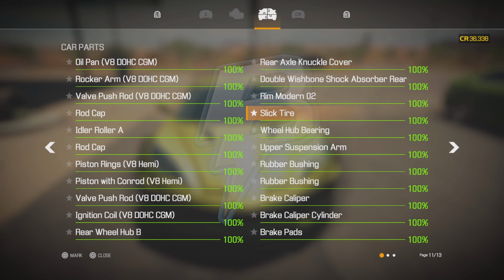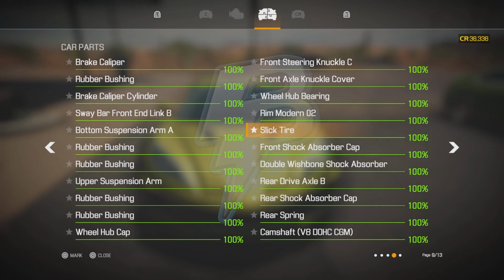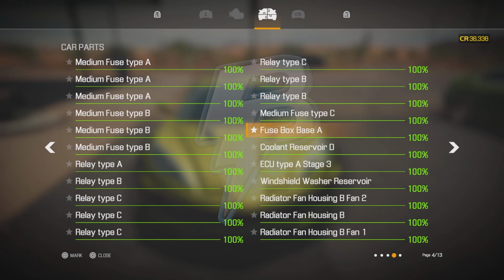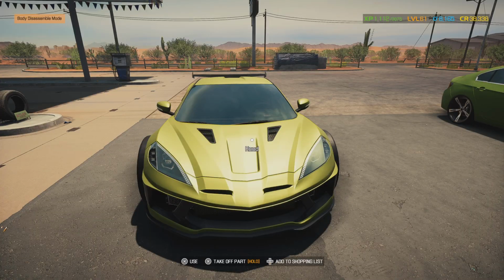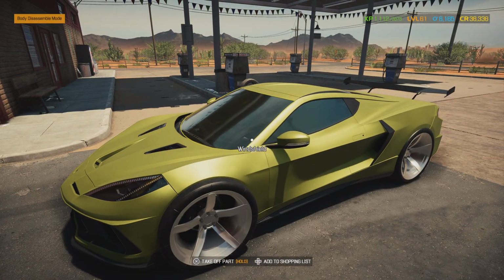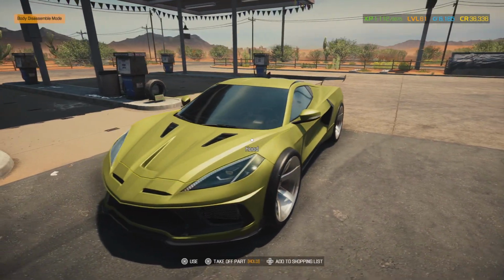And you already know, piston rings, V8 Hemi. It came with the valve push rods, the whole 9. So yes sir, guys, I'll give you a nice 360. You already know it's already tinted up with a nice matte, look like pea green paint job.